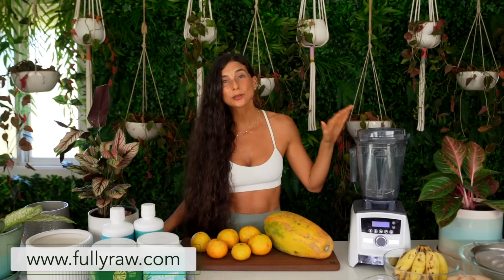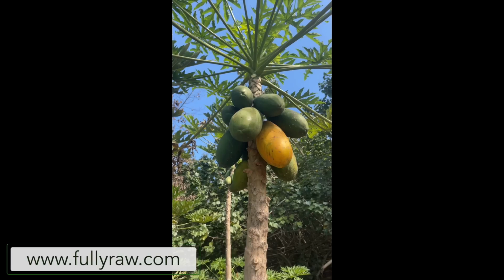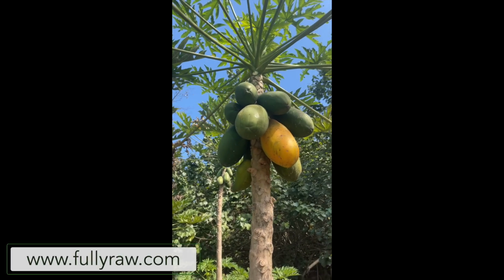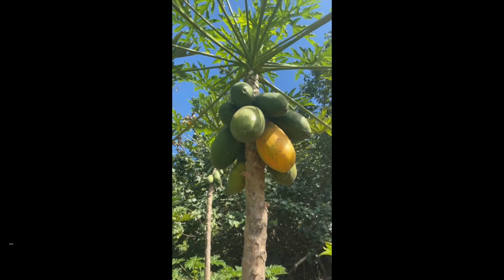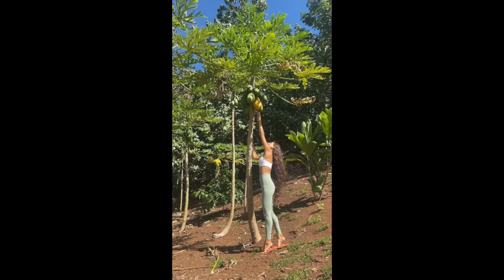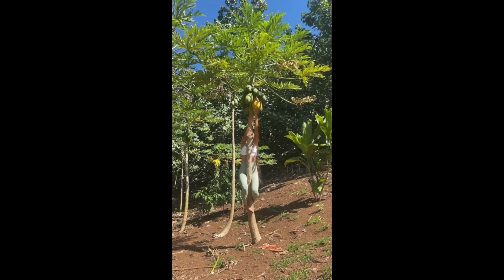And after every workout, I'm making sure that I am refueling my body properly with a protein-packed, clean, raw, vegan smoothie. I'm gonna be making this smoothie today using ingredients that I picked from my own garden. I've been growing tons of papayas lately. Papayas are amazing for digestion. I went and I picked a papaya for this smoothie recipe.